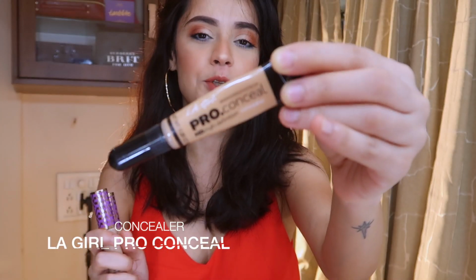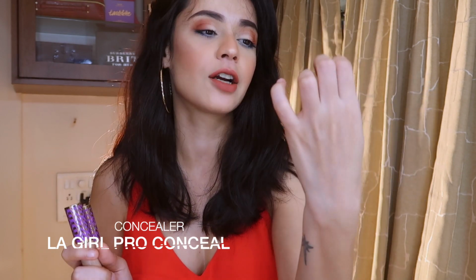Now I basically have two options in concealer. The second one is the L.A. Girl Pro Conceal High Definition Concealer. This is a cult classic, cult favorite in drugstore, and the Tarte one is basically in high end. Oh my god, I don't know anyone who doesn't like this concealer. It is so buildable. It is a medium coverage concealer, but you can build it up. Literally, even if you layer this under your eyes, it's not gonna cake up. So that is why I really love this.